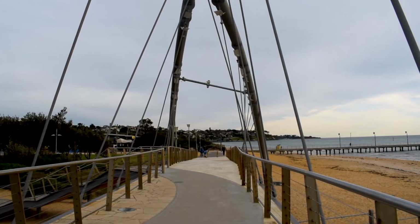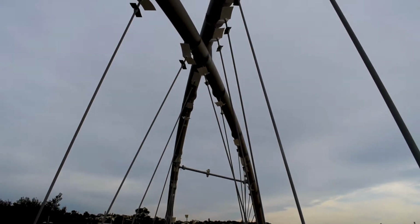20 metres long and 4 metres wide, Landmark Bridge is a metal and concrete structure incorporating a distinctive crossed-arch design created by the bold and innovative designers from Aspect Studios in Melbourne.